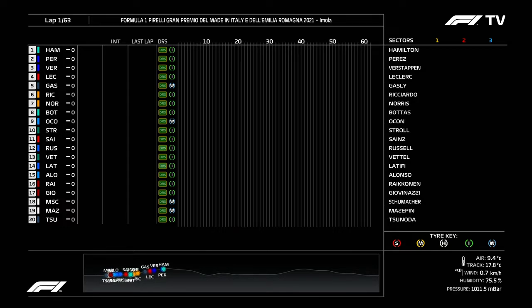And through Tamburello we go on the formation lap, and we could just about see Sergio Perez in the background and Max Verstappen, because the spray is coming up from the back of Lewis Hamilton's Mercedes. Two Red Bulls chasing down one Mercedes right at the front. It's kind of a role reversal to what we've seen in recent races.